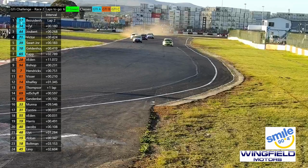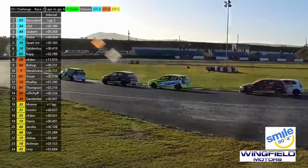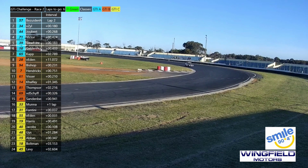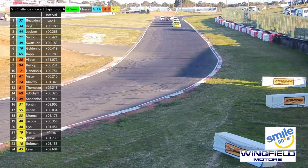Holds on to that 3rd position. Nathan Victor's not going to back out under braking. Umpi nips him as they go into the corner. They're literally rubbing wheel nuts. Nathan Victor in the Summit car is not giving up. He's going one-on-one with Umpi Swart. There's nothing in it. They're side by side. Who's going to back out going into 3?